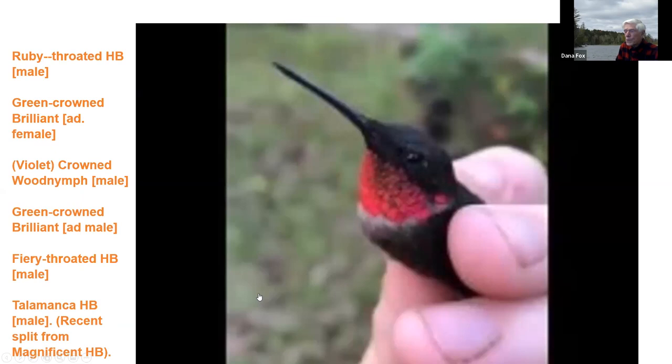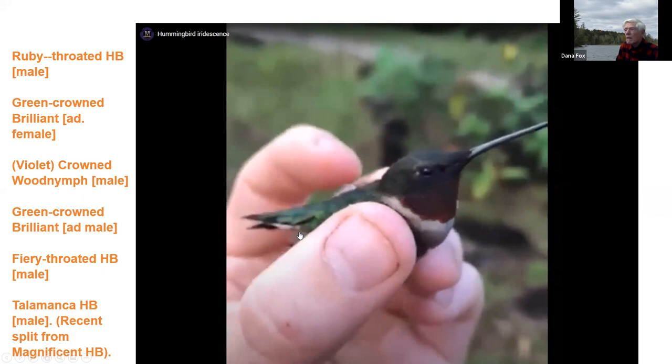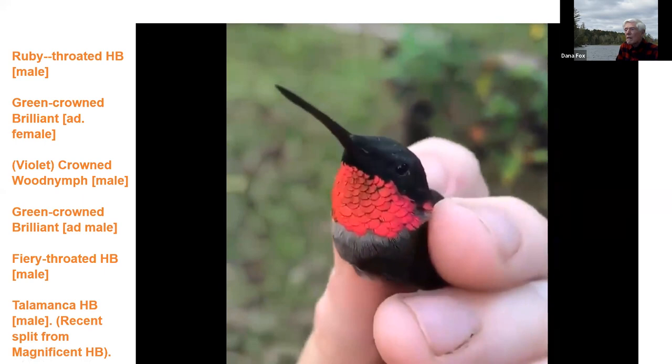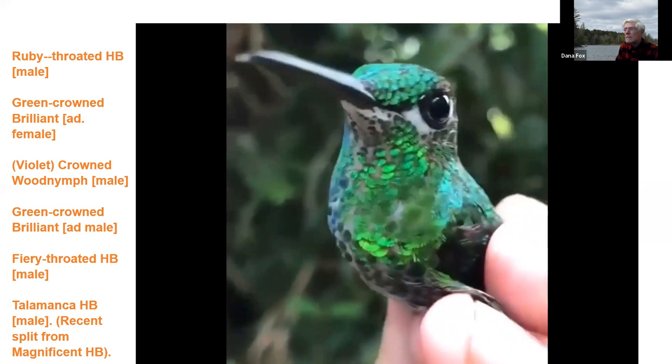Watch this video. And you'll see on the left the different hummingbird species that will be illustrated. This is our ruby-throated hummingbird. And notice as it turns and is able to capture the light, it turns from red and then going out of the light. Here's the second. This is a violet crown wood nymph. I'm sorry, green crown brilliant. Notice the color on the brow. This is the female.